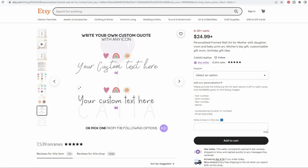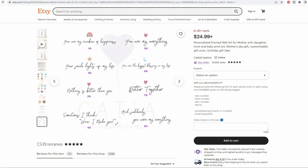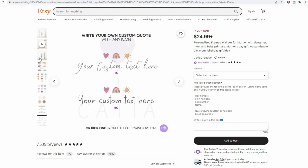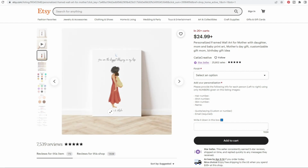You can customize the text here, the different types of font that you want, and you can choose one of these phrases if you can't think of your own. So there's only so many combinations that you can have in terms of this art, this mother and daughter here. The artist is not drawing all of these from scratch. This artist has created these digitally.